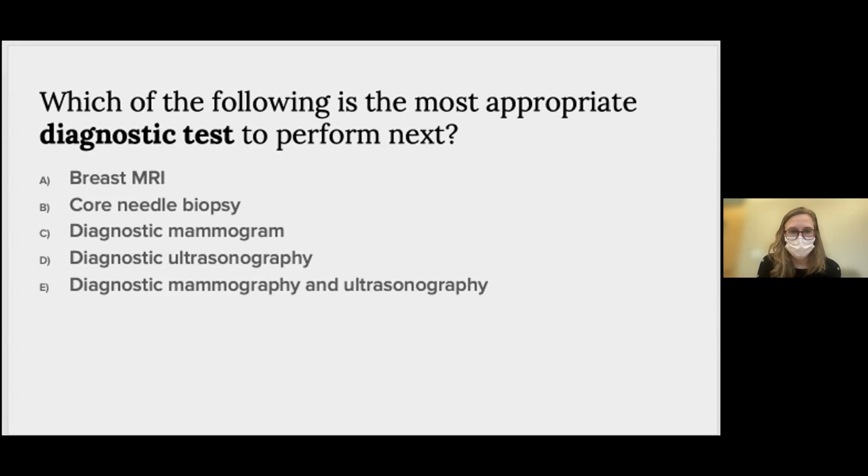Okay, so we've got some votes for diagnostic mammogram. We've got some votes for diagnostic mammo and ultrasound. Okay, so it looks like most people wanted to just do a mammogram. So let's move on to the correct answer, E, diagnostic mammogram and ultrasound.